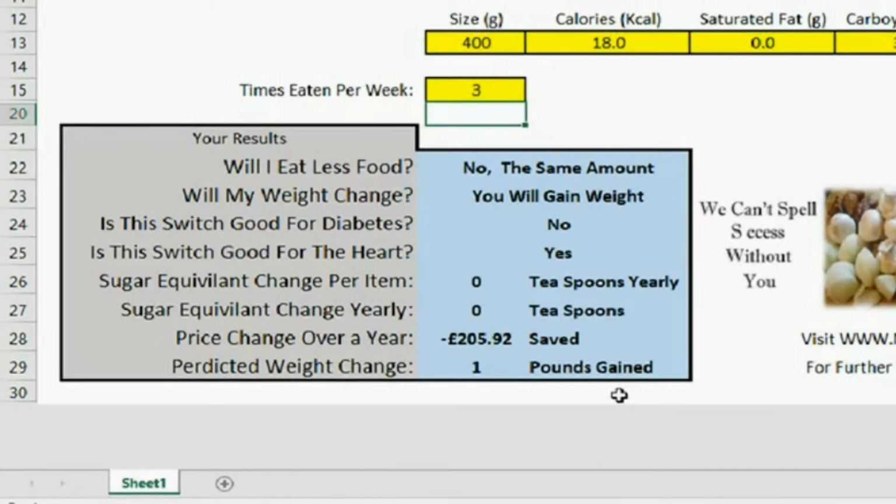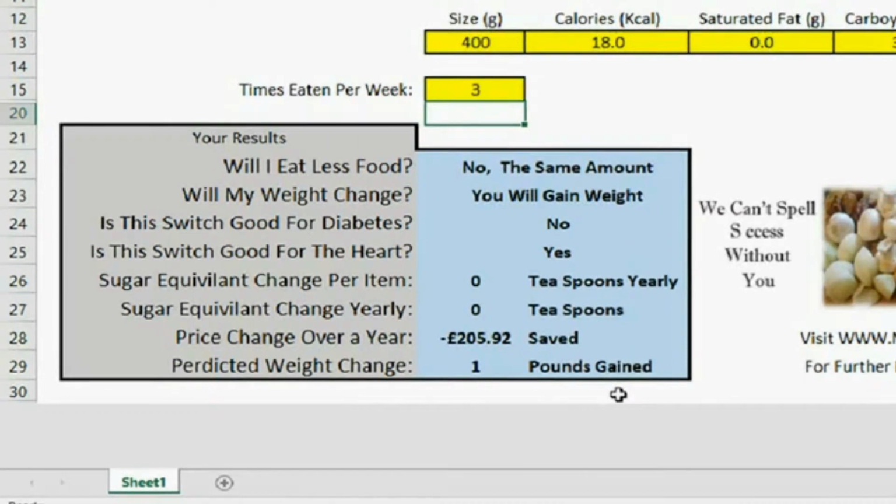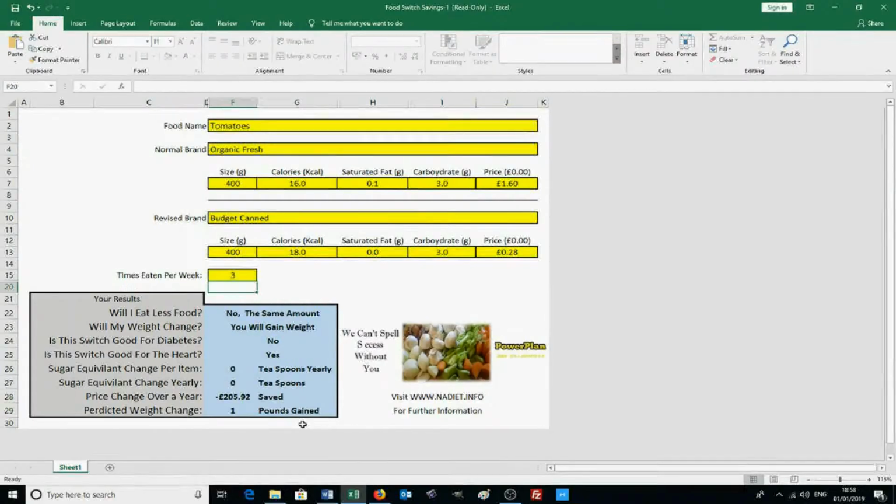The canned is kind to your heart with very, very low saturated fat, and carbohydrate and sugar levels, as we can see, there's basically in effect no sugar in it. But you would save £205.92. So once again, another thing, look at those budget canned tomatoes next time you're in the supermarket and consider the switch.